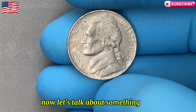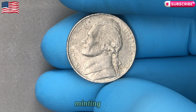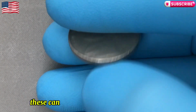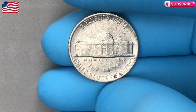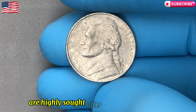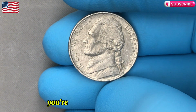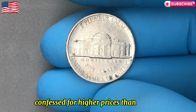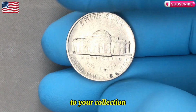Now, let's talk about something that can really boost the value of your 1993 nickel: mint errors. Minting errors are mistakes that happen during the coin production process. These can include things like double strikes, off-center strikes, or even misaligned dies. These errors are incredibly rare, and coins with minting flaws are highly sought after by serious collectors. If you've got a 1993 nickel with a minting error, you're holding on to a true gem. These error coins can fetch far higher prices than regular, uncirculated coins, and they add a whole new level of rarity to your collection.